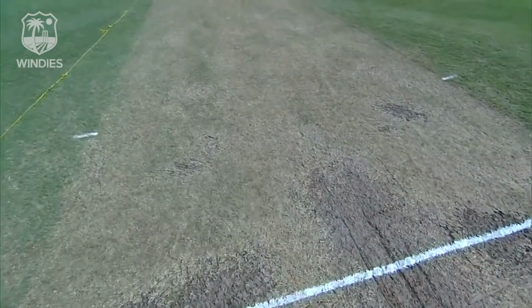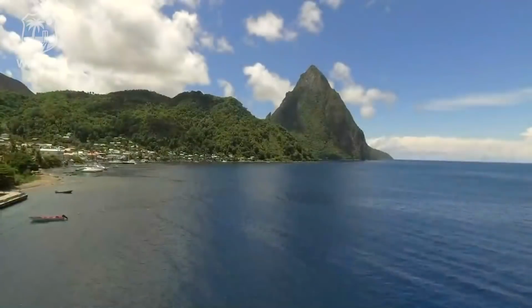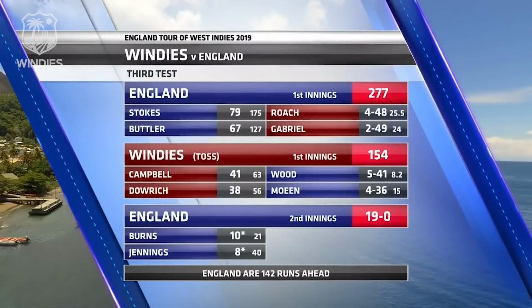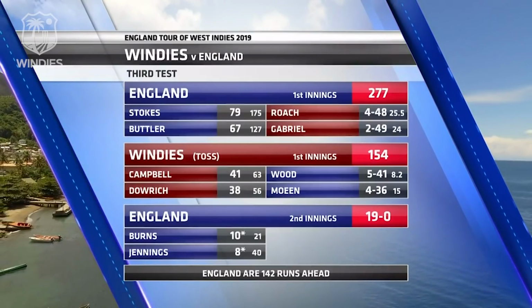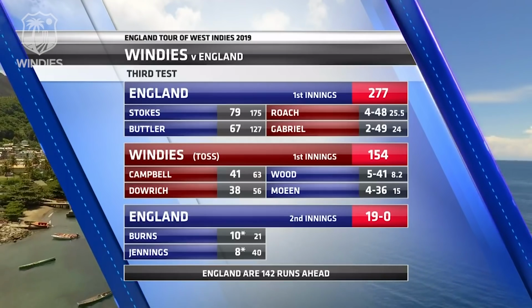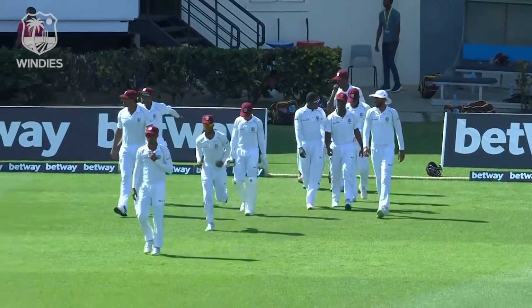A cricket surface at the Darren Sammy Stadium that had a generous spread of grass which allowed bowlers to stay in the contest for very, very long periods, offering lateral movement. And coming into this third day's play, England were in a solid position, ahead by 142 runs, 19 without loss in their second innings after dismissing the Windies for 154. In the commentary box were Darren Ganga and Nasser Hussain.